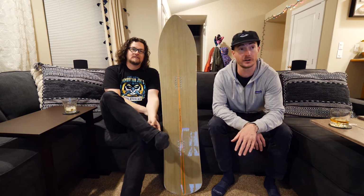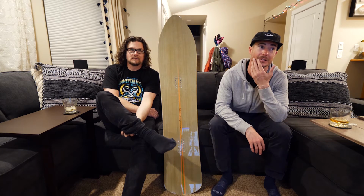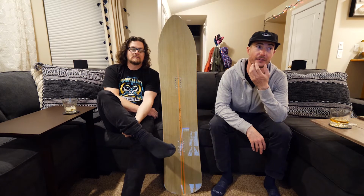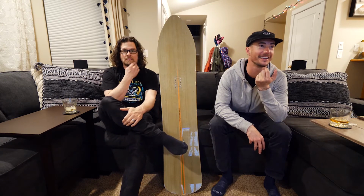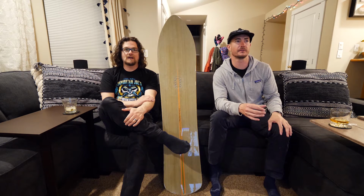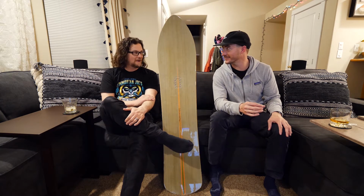Yeah. But there's huge taper in these, so even though the waist is 272, the tail's 285 and the nose is 330, so what are we at? 30 and 45 millimeters of taper. Yes, 45 mil taper. You got it correct, sir.